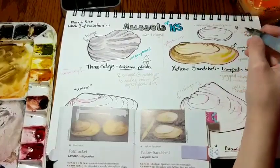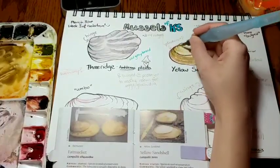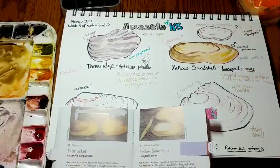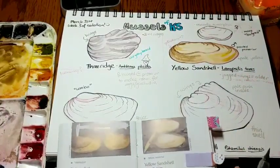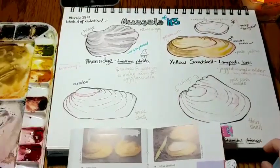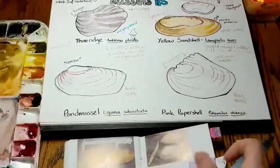Boom, boom, boom, boom. Easy. Okay. Cool. So there's our little paper shell dude. Or wait, sand shell, whatever. Next, we've got our other friends over here.